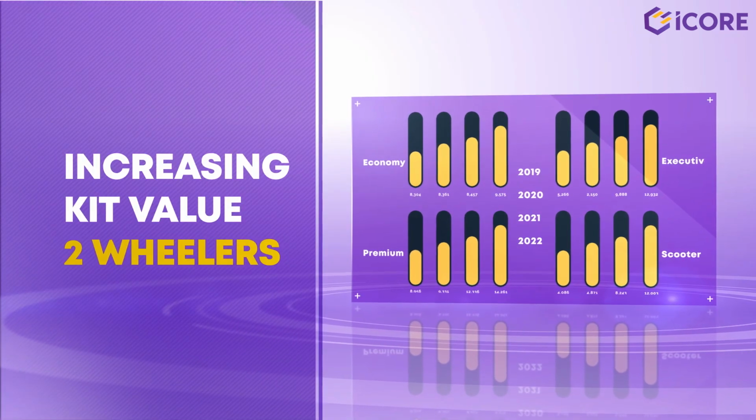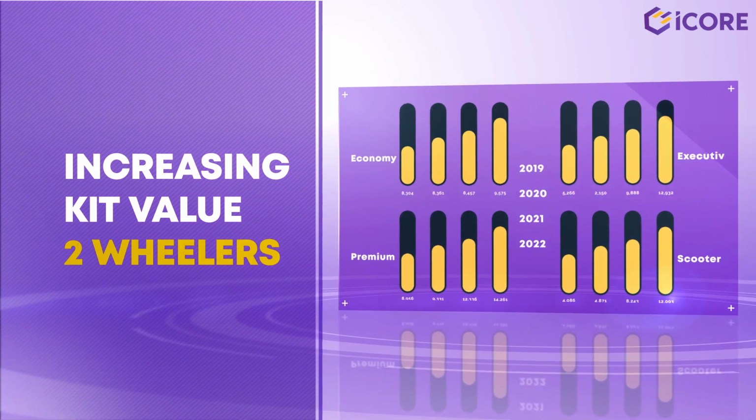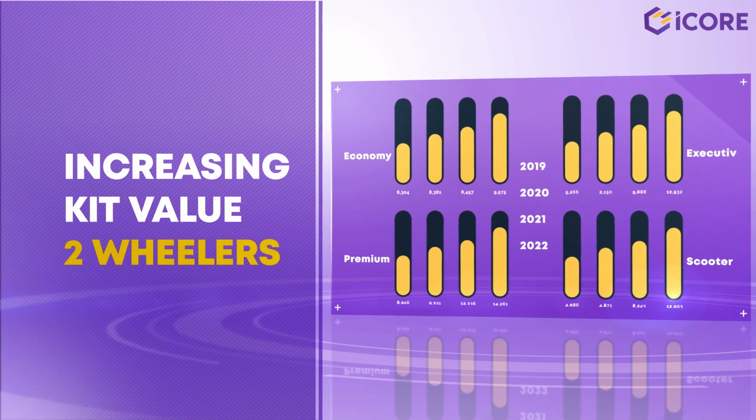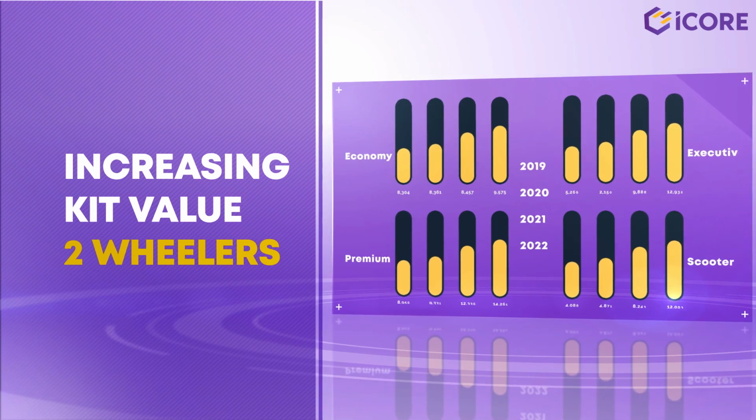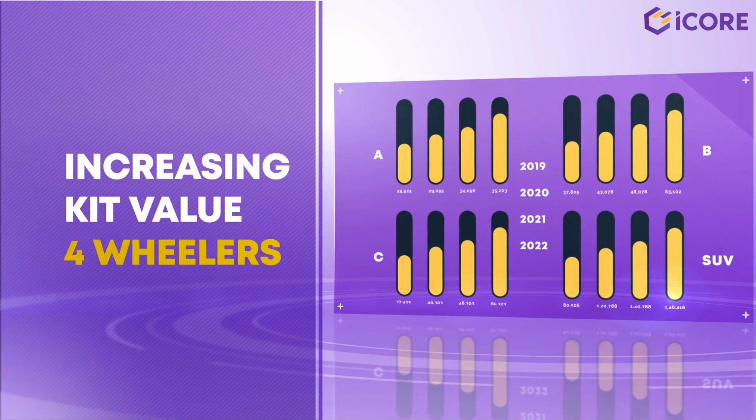Increasing kit value. Over the years, the company has seen a sustained increase in the kit value, or content per vehicle, in both two-wheelers and four-wheelers. In two-wheelers, the premium segment is seeing the highest growth, and in four-wheelers, SUV is seeing the highest content per vehicle.